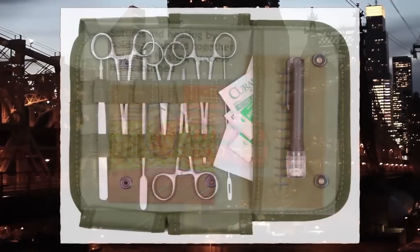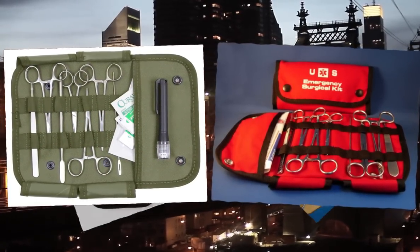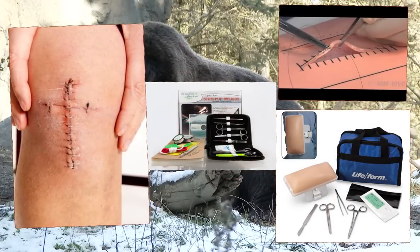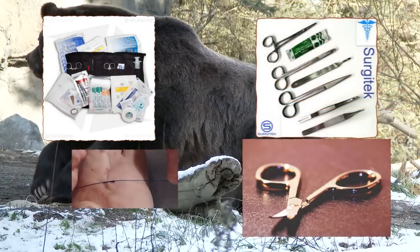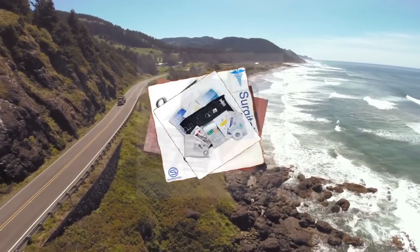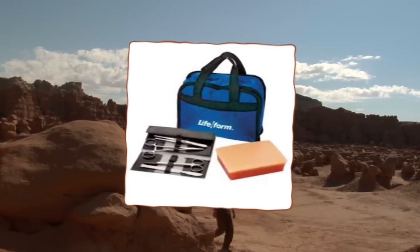A suture kit is necessary and beneficial for several reasons. The most predominant is to aid in sealing up wounds that are too big for the liquid or adhesive strip. One of the other advantages is that a suture kit will generally come in a small pouch or similar, and it will usually include, in addition to the needles and suture thread, scissors, forceps, and sometimes other small lightweight surgical tools.